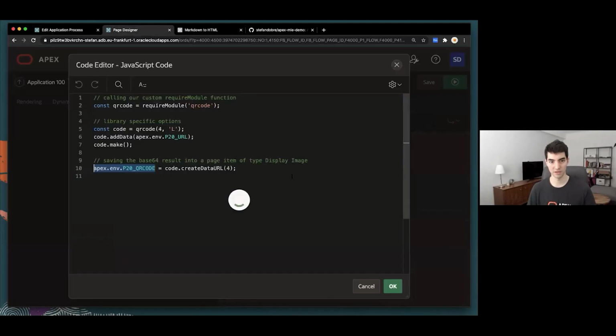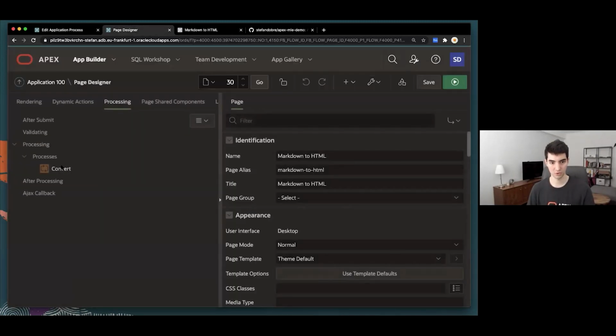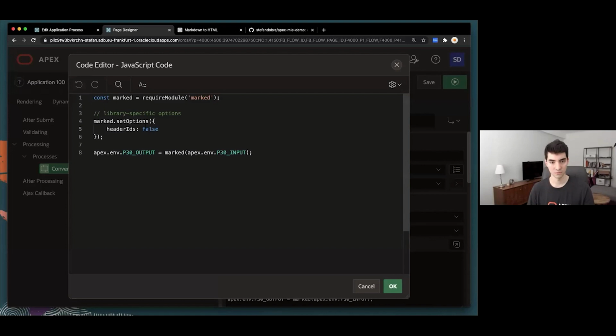Let's just look at the code a little bit. Also very simple. Require module marked. Do some option setting. Convert this and set it into here.